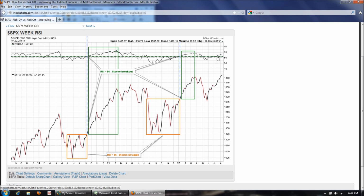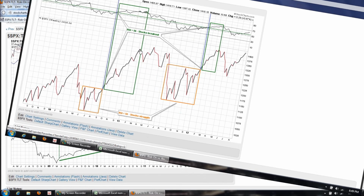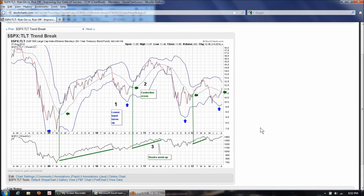In the present day, we have a similar breakout here into the bullish territory. Weekly RSI is above 56. The present day looks similar to this period here and this period here, where stocks advanced for several weeks. This is a weekly risk-on versus risk-off chart that we explained in detail on our blog this week.